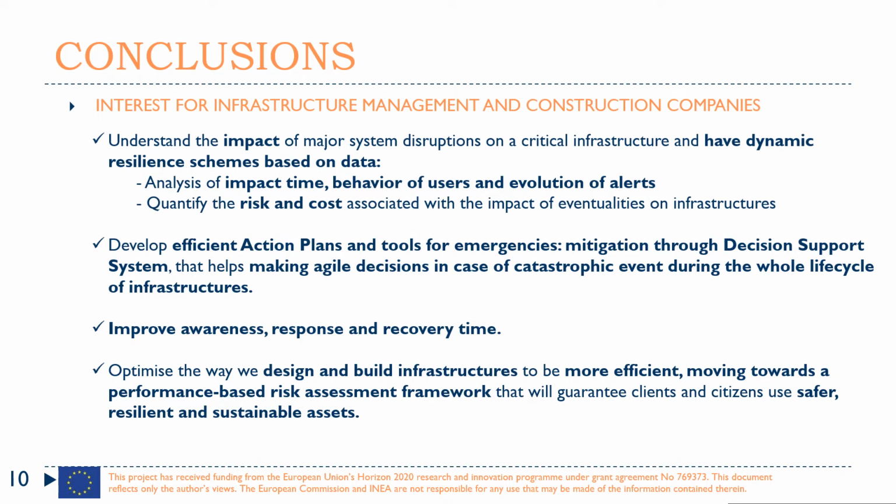In order to close this presentation, I'd like to draw some conclusions based on the interest for the infrastructure manager and construction companies. First of all, these tools and the FORESEE project in general help us to understand the impact of major system disruption on critical infrastructure and have dynamic resilient schemes based on data. The analysis of impact time, behavior of users, and evolution of alerts. And it helps as well to quantify the risks and costs associated with the impact of eventualities on infrastructure.